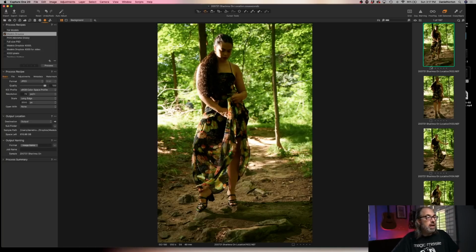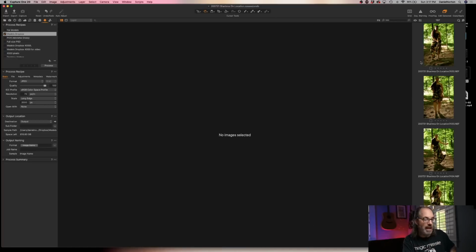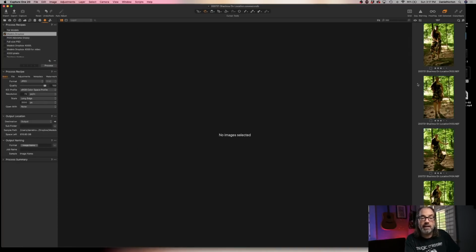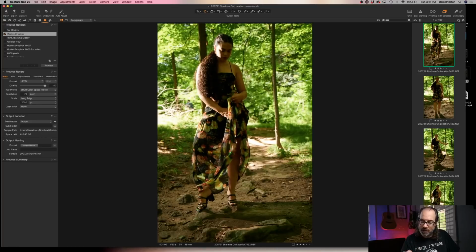Hopefully I didn't. What we're going to do right away is select everything, and I'm going to make them all 3 stars. We're doing this because the way I like to edit is by removing things I don't think I want to keep. Okay, cool, I see it, thanks, chat. I think it's simpler to remove things that don't grab you immediately than it is to look for the ones that you like.